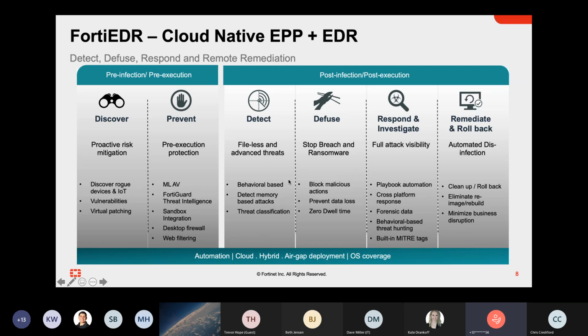And if you look at any third-party reviews, whether it's AV Comparatives, whether it's MITRE ATT&CK, our post-execution is 100%, right? We won't have any misses, right? That's very, very important. And this is the reason that people buy EDR.